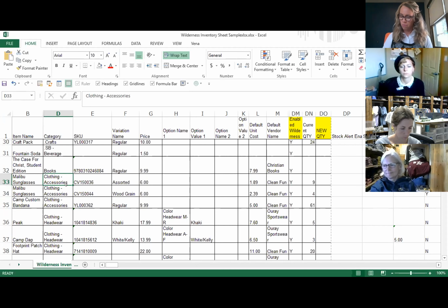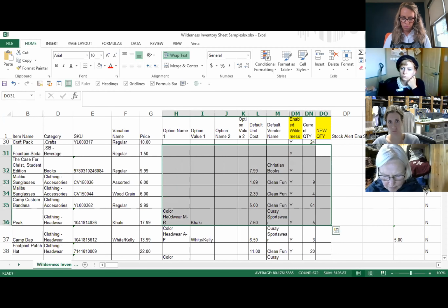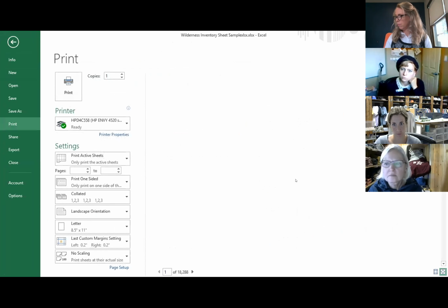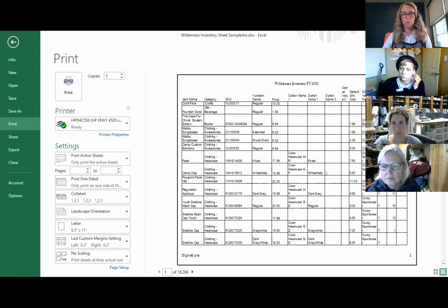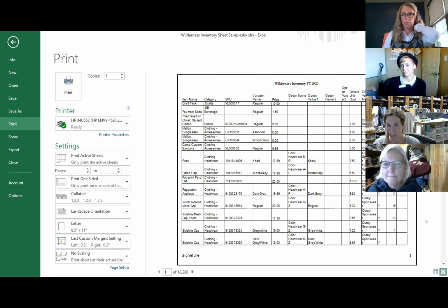So you're going to get this spreadsheet in an email. You're going to want to save this to your desktop as Inventory Count 2020. And then I have gone through, when I sort it for your camp, and added in all these lines. Like here, I'll do a little print preview. Okay, so on the print preview, you can see that I have a signature and a page number, and it has your camp name here at the top of every page.